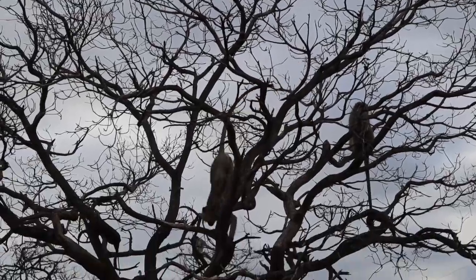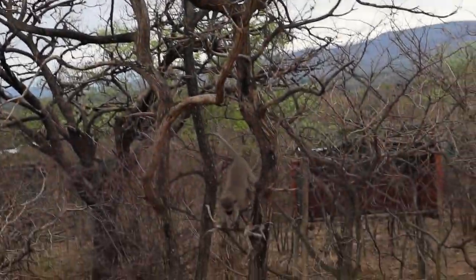Okay. So here at VMF, they have about 15 different monkey troops all spread out across the property. Each monkey troop is enclosed with an electric fence like the one you see behind us. This makes sure that the monkeys don't escape while still maintaining their most natural state, but with no roof on the top so that they're allowed to climb up in the trees and explore their environment.